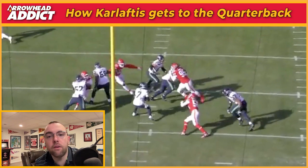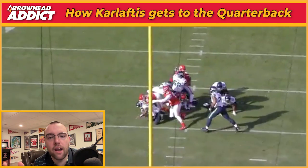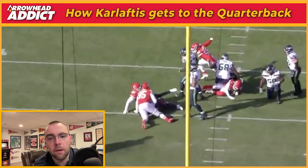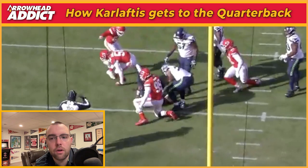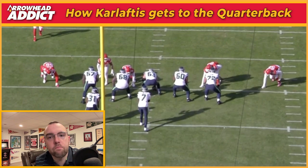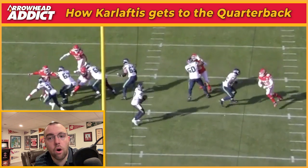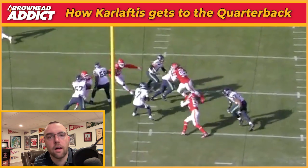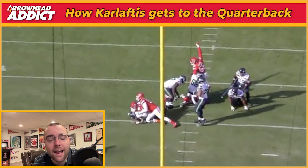And as the play finishes up and Karlaftis gets the sack, you see a mass of humanity around Geno Smith. Even Dana comes crashing in through a double team and lands right at Geno Smith's feet. You could not have a better four-man rush. Chiefs play a little game on one side. They get their two best pass rushers at this point in Jones and Karlaftis one-on-one. They did that with just a little bit of a wrinkle by just walking Bolton up to the line. They didn't hurt their coverage integrity because he was able to drop and take the back.